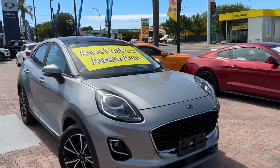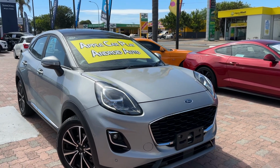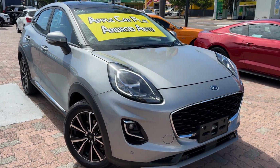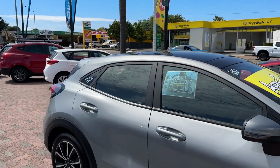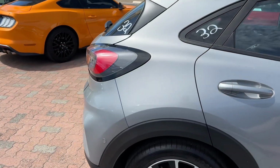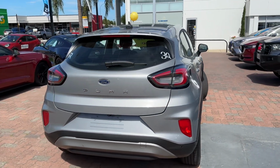Just shooting a quick video on one of our new arrivals. This is our absolutely stunning and optioned to the moon 2020 Ford Puma in the stunning solar silver. It's got the nice alloy wheels. It does have a few factory options here, like the panoramic sunroof, which I'll show you when we get inside. It's got wireless phone charging. It's got the park pack, so it gives you blind spot monitoring and a few other things as well. Obviously the standard features like the backup camera.